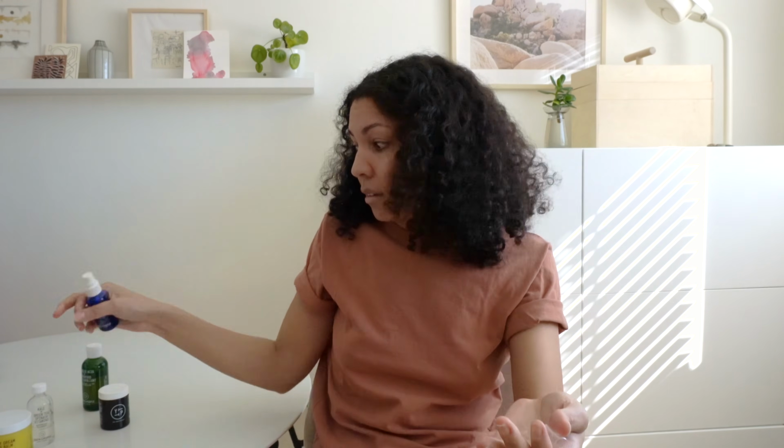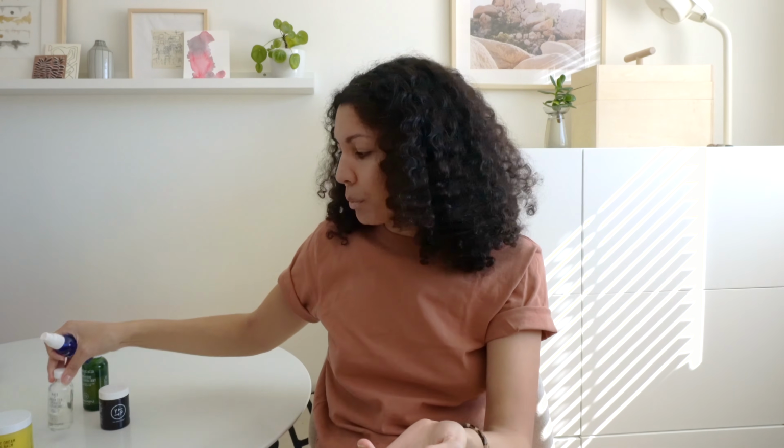But it's better than this one, at least, with no pump. But this is really nice. I really, really love this product. I'm not sure if I feel like it's plumped anything yet, but it does feel like it's hydrating, and maybe it is even firming up my skin a little bit. I don't use it every day.